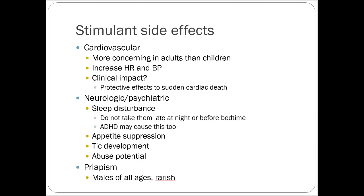Neurologic and psychiatric, so sleep disturbances, certainly we talked about that. Stimulants do suppress the appetite, so especially with growing kids, parents need to be on top of having them eat the appropriate amounts of food. Tic development is potentially something that can occur, but it's not necessarily going to happen.